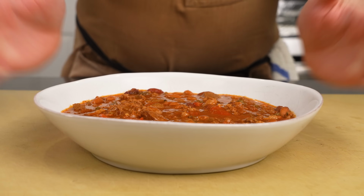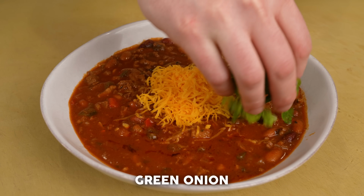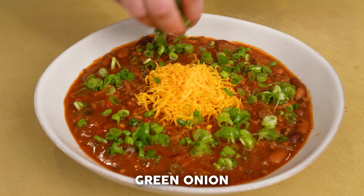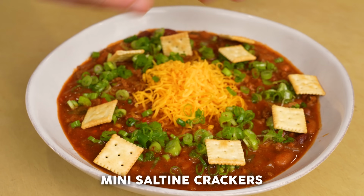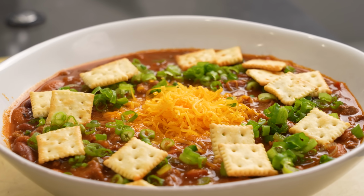Guy's chili. All we're gonna do is hit this with a little bit of cheddar in the center there, and green onion, plenty of green onion. And he doesn't do this in his video, but in the recipe it says some saltines, so we're just gonna dot these with these super adorable mini saltine crackers that I found at the grocery store. Look at that, cute as can be. That's dang cute.